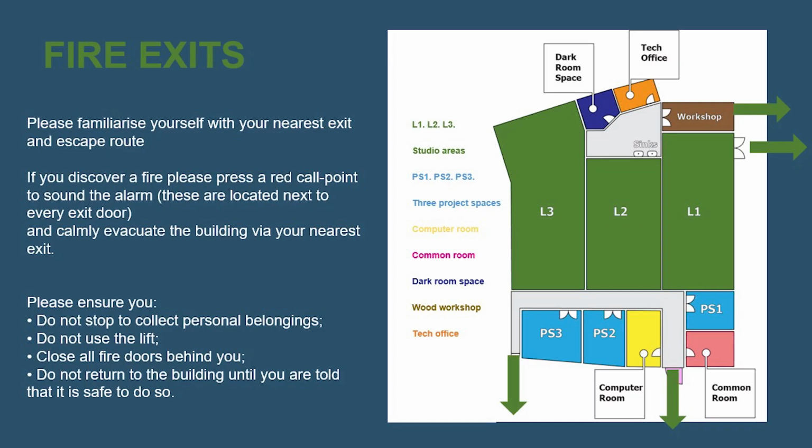Within the space, there are 3 studio areas for levels 1, 2, and 3, which you will move through as you progress through the course. Here you will have space to work on your individual practice as well as share and discuss ideas. There are also 3 project spaces which you will have workshops and seminars in. You can book these spaces to try out installation and exhibition ideas or group projects.